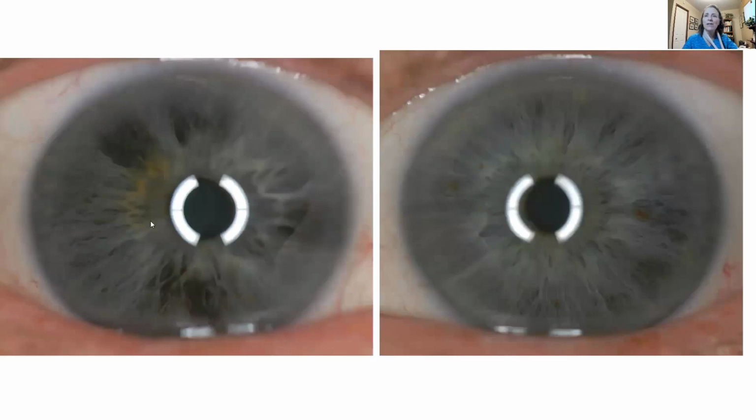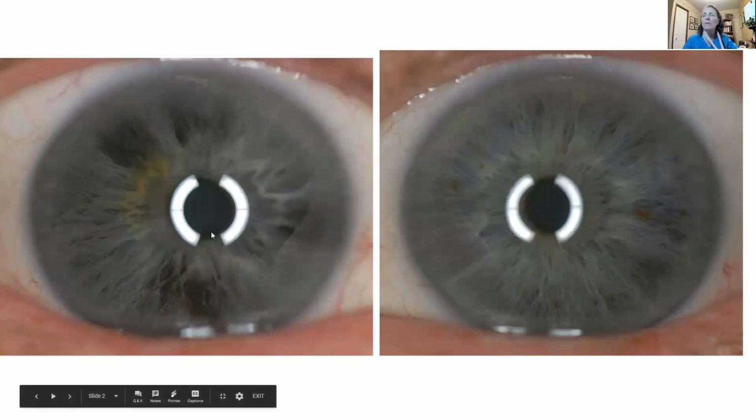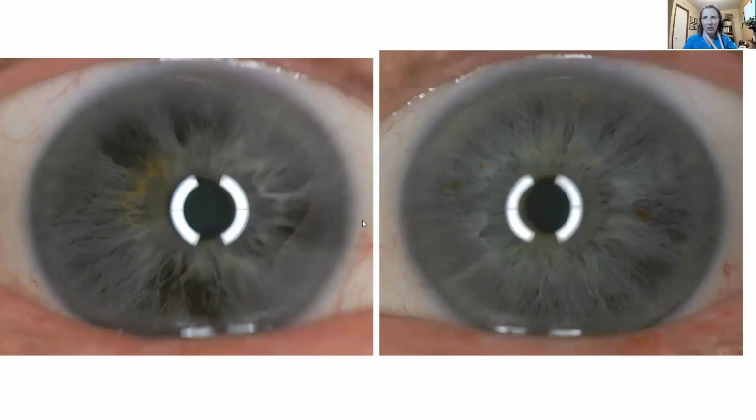As we look at this first set of eyes, this was taken with my second iridology camera, which was an 8 megapixel digital camera. Now, as we look at this, what you will notice is that we have these big dark patches in this eye where it looks like there's nothing in them. It just looks kind of cavernous and empty in there.